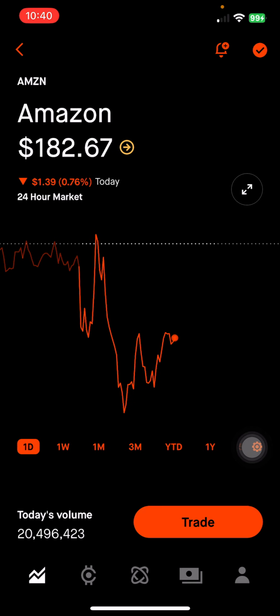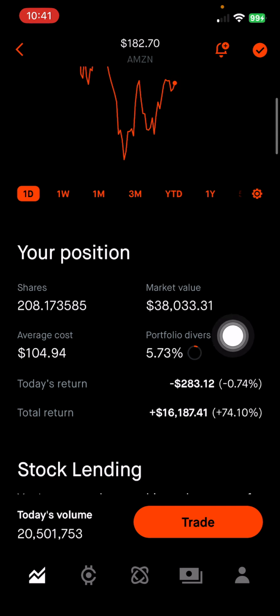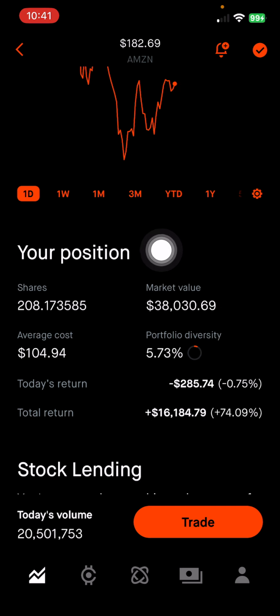Next is Amazon, which is an e-commerce business, and their Amazon Web Services cloud computing business is also growing. This makes up 5.73% portfolio or $38,000. I'm up 74% on this position.